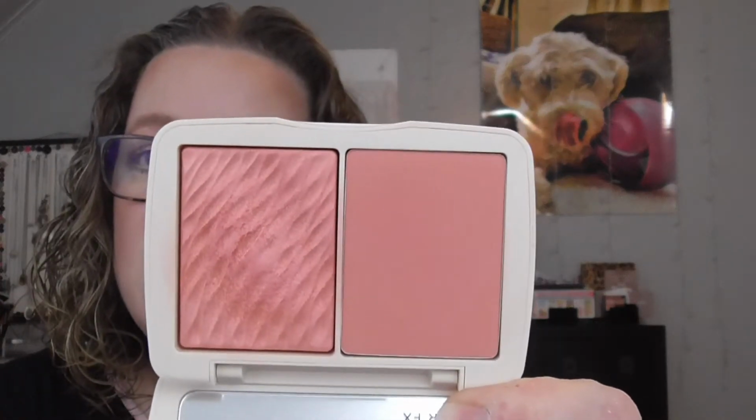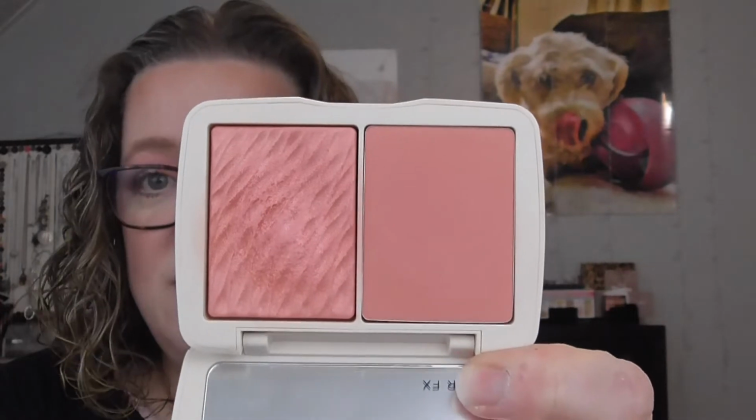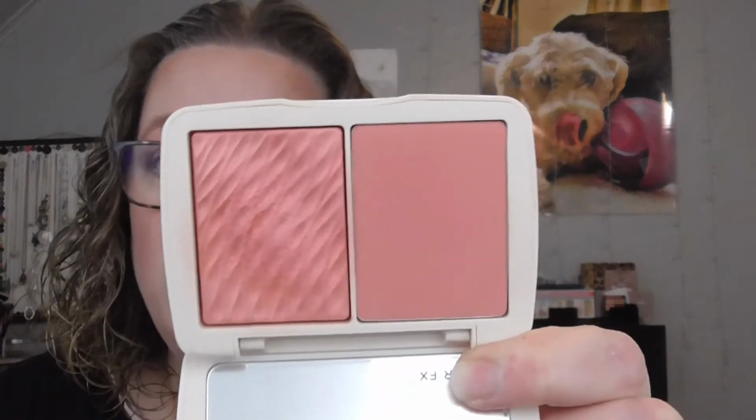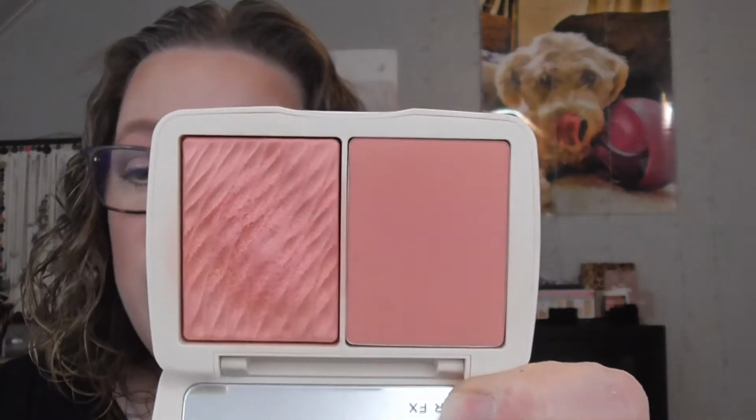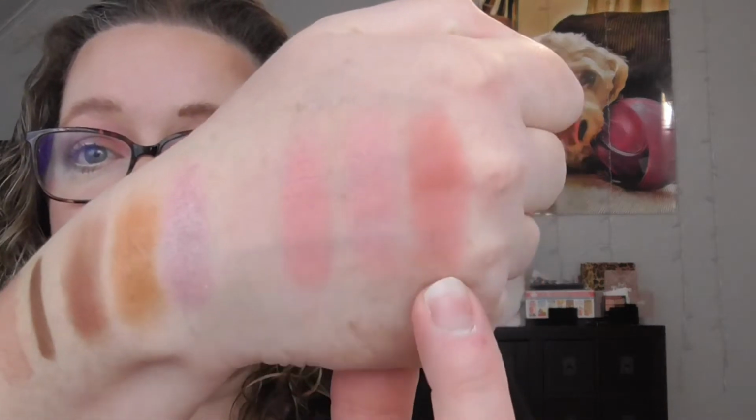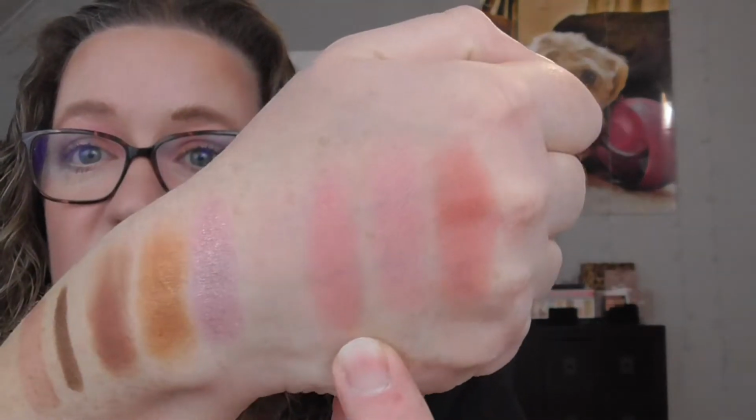And on all the goals, you're supposed to hit each item 14 times. So far I have hit this 6 times. I really like it, and I'm wearing it on my cheeks today over another blush. This went from 89.98 to 89.91, so it is making some movement in the weight department as well. Here is the matte, here is the shimmer, and then there they are layered. I always wear it layered. That's just always how I do it.